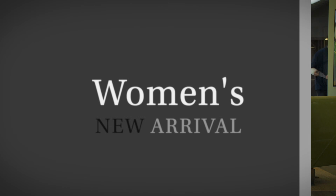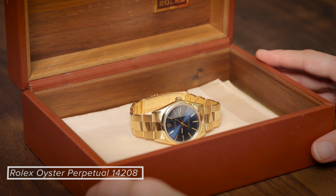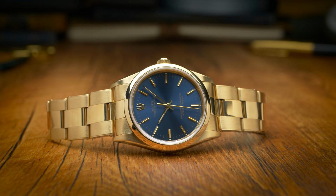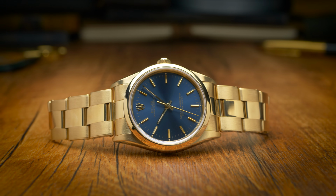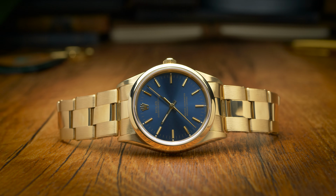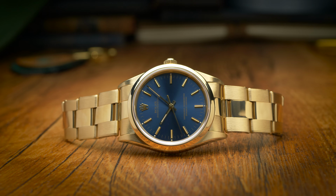Great, awesome. Well, I'm excited to see what you guys got. What do you have, Emily? You guys ready? I have a gorgeous yellow gold Oyster Perpetual. Ooh. I'm gonna pull this one out of the box. This has a stunning blue index dial, so it has gold hour markers and hands. This is like that perfect balance of yellow, gold, and blue for me. This is 34 millimeters. It's got the automatic 3000 movement. You've got a sapphire crystal. This baby just wears so nice on the wrist.